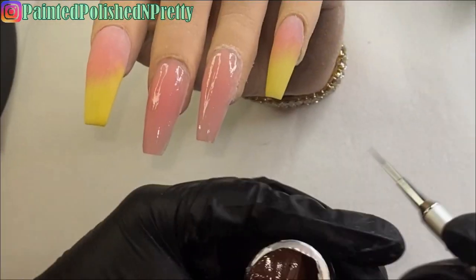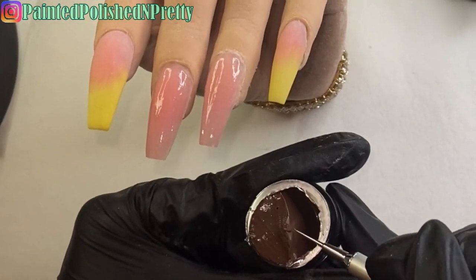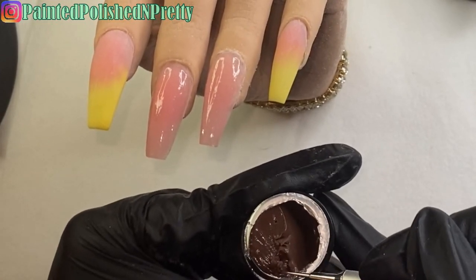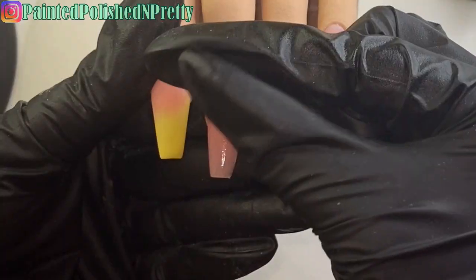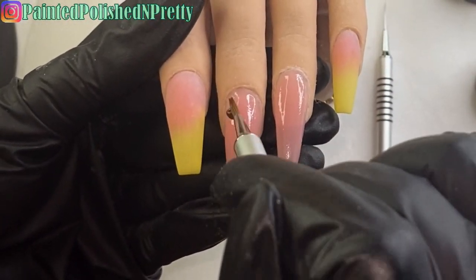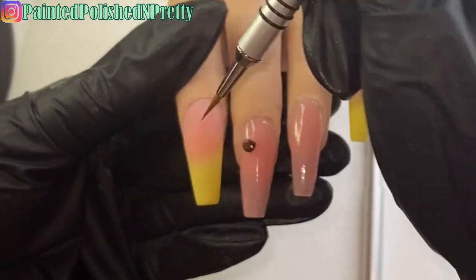So I'm gonna be using these carving gels by Saviland. This is what I'm going to be using for my sunflowers. This is such an awesome product to work with because you can get the 3D shapes and effects, but it doesn't set up like acrylic does. So you've got to cure it when you're done. And oh, I love working with it. It's such a good product.